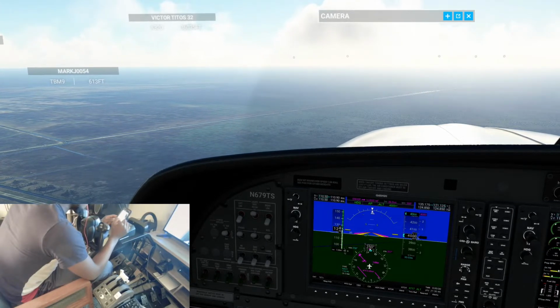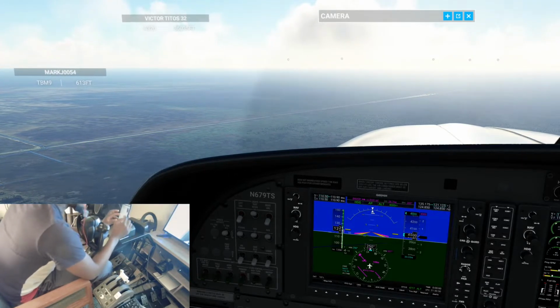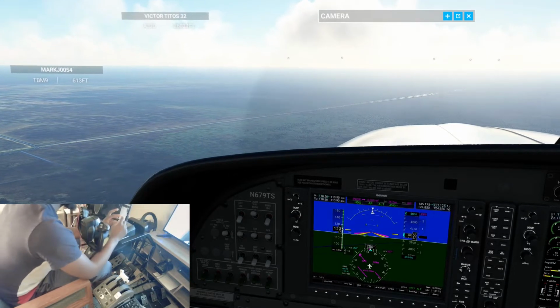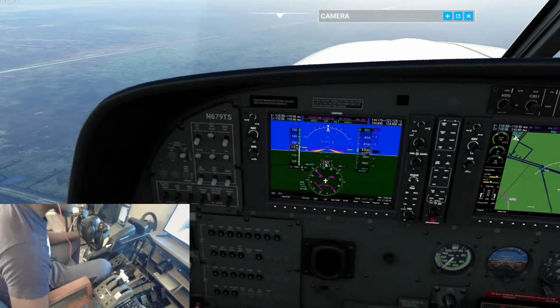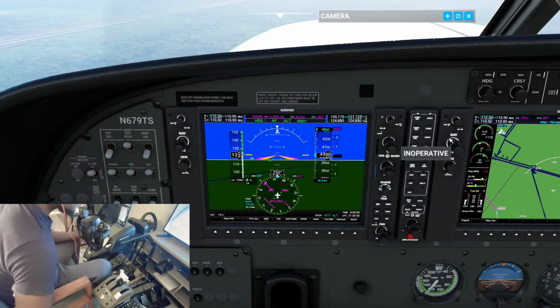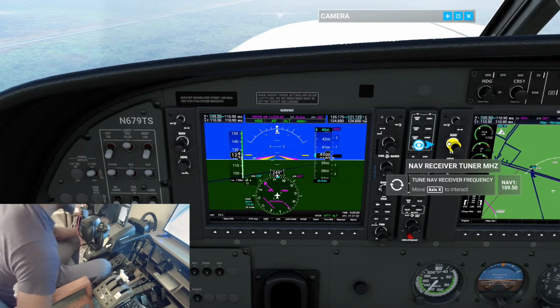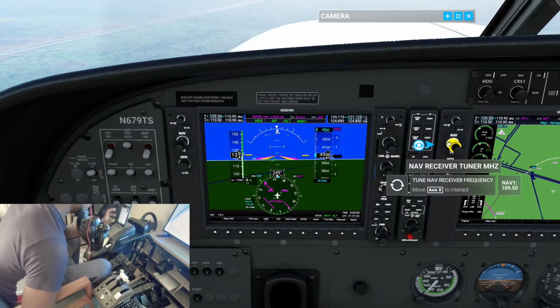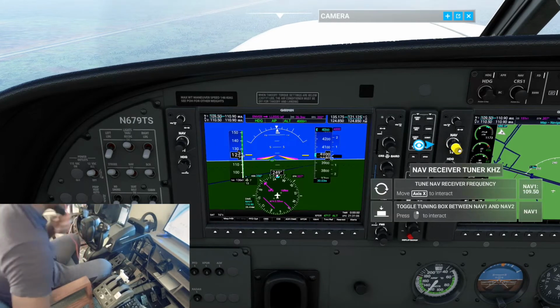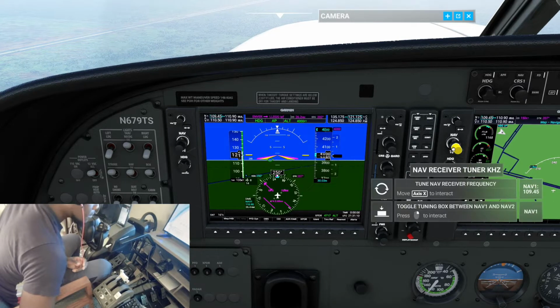Miami Center, American 1497, holding short of runway 8 right. American 1497, Miami Center, runway 8 right, clear for takeoff, RNAV to Jamba. Runway 8 right, clear for takeoff, RNAV to Jamba, American 1497. Miami Center, Cabo Verde 606, descend 3000, maintain 180 knots. Thank you.